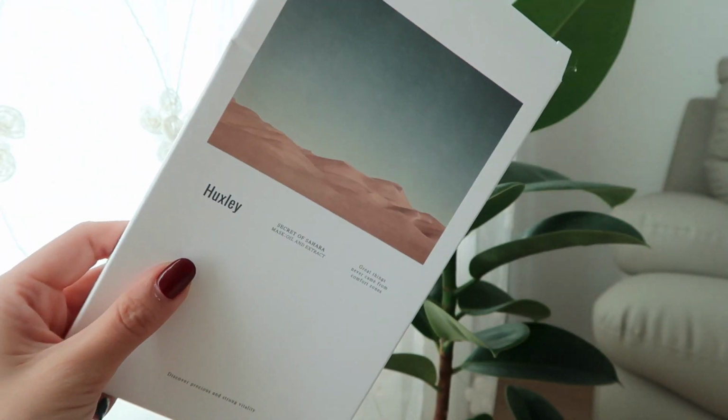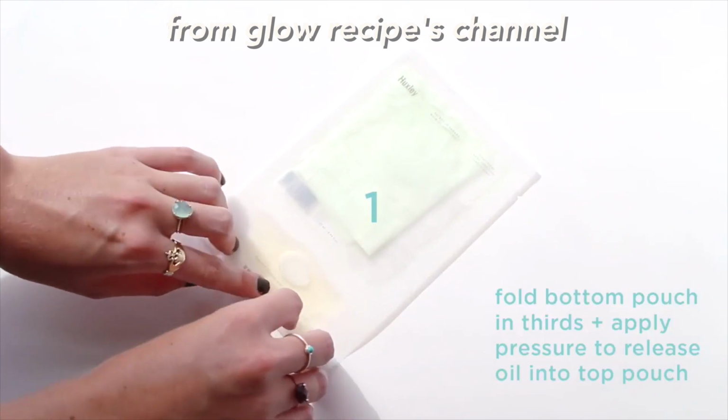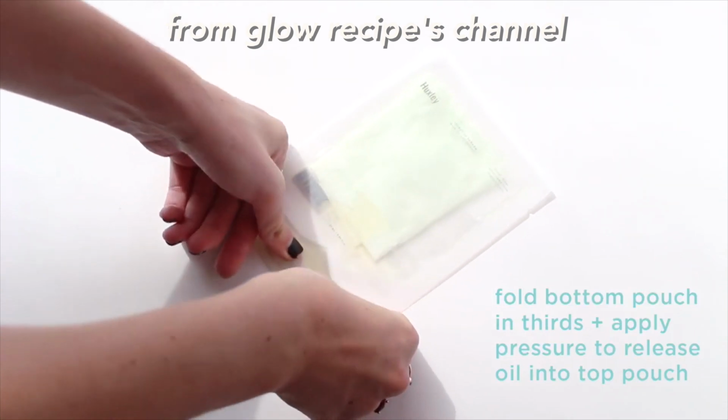Next, I have 2 sheet masks that I wanted to talk about, and the first one is the Huxley, and this is the mask oil and extract, and it's such an interesting product because you basically have to fold one end of the sheet mask for the essence to come out. I loved how soft the sheet masks are, and I feel like Huxley usually do a great job when it comes to skincare. Their products feel very luxurious.